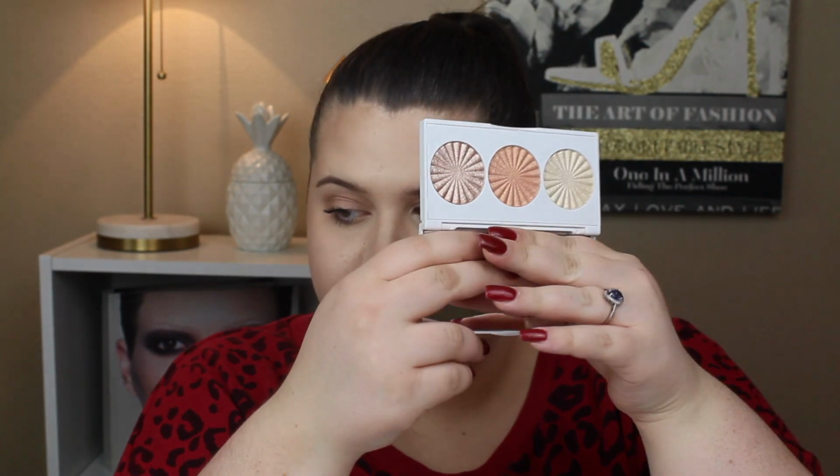So this is what the packaging looks like, and then when you open it up, it has these 3 shades. If you've ever tried Ofra highlighters, they're amazing. Like Rodeo Drive is my absolute favorite, but sometimes it can be a little dark on me depending on how fair I am at the time. So that's why I wanted to buy those.